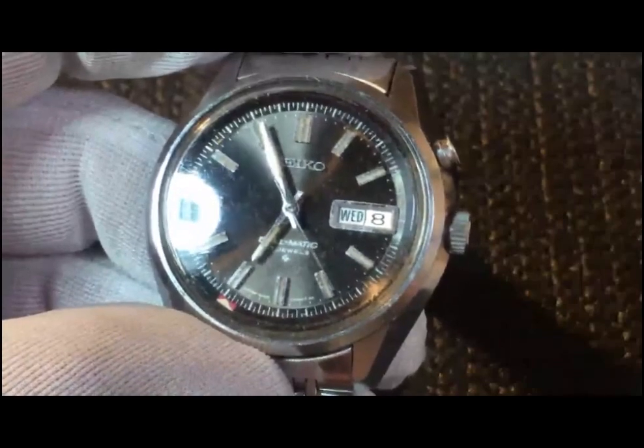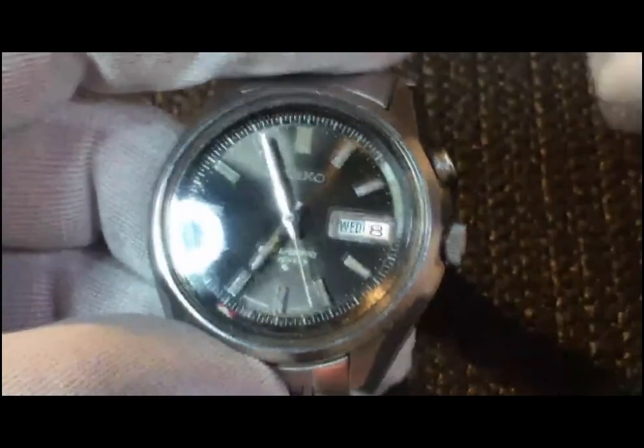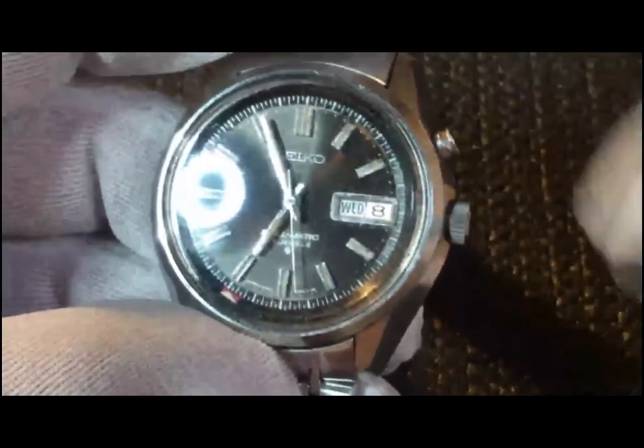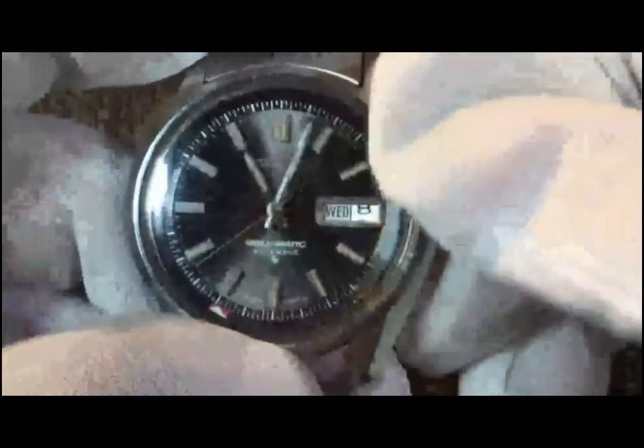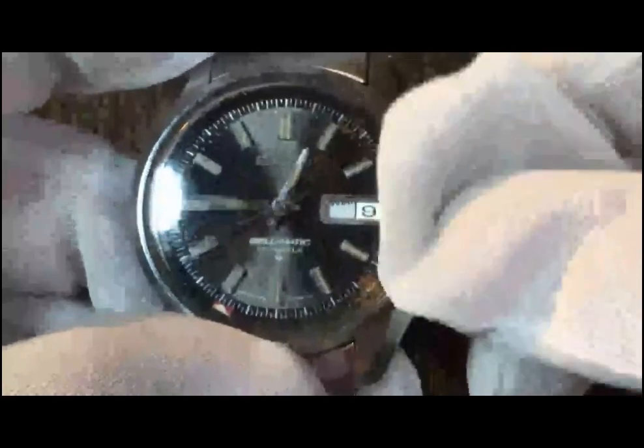The day is set by using the hour hand. So the only way to change the day is to pull the alarm out and rotate the time twice around. See, right now it says Wednesday. Here we go. Now it's going to Thursday. And then if I go around two more times, I won't bore you with that procedure, it would change the day to Friday.